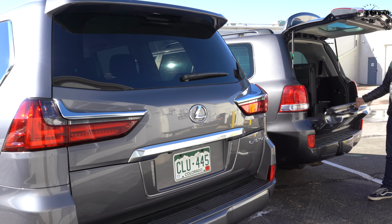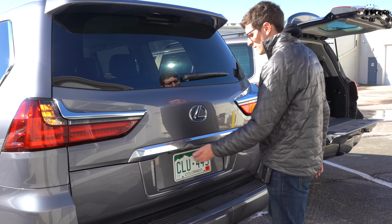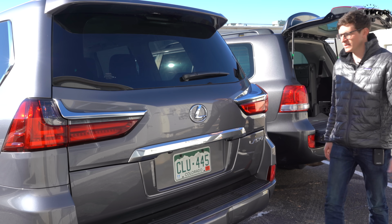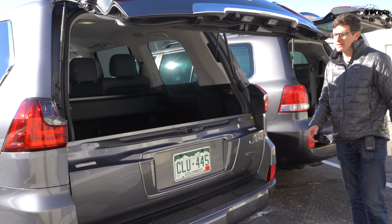And check this out, there are more similarities at the back of these vehicles. Both have this really cool split tailgate, although in the Lexus, well, there it goes. It's electrically operated.